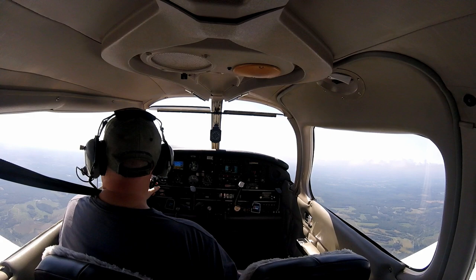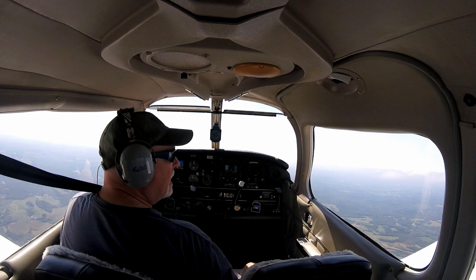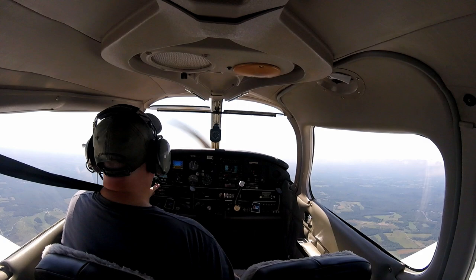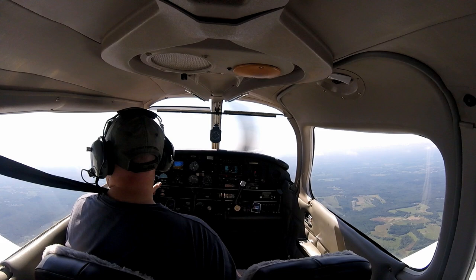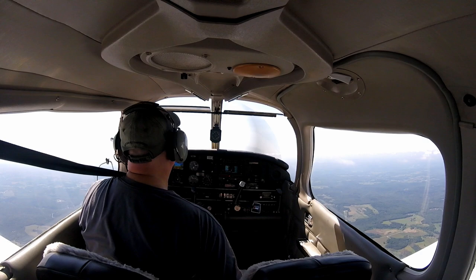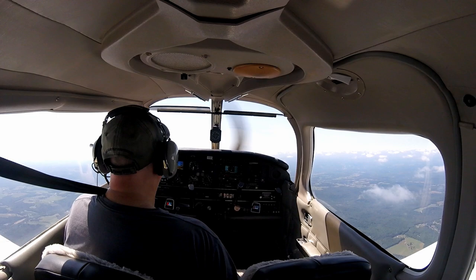So, you can see the layer right here, and I don't believe this is all broken. We're not going to have to deal with anything getting back into Johnstown. And we're going to head this way. And if we see that the layer is getting thick, which it's not supposed to, we will just go below it. Alright, we got a nice climb going.